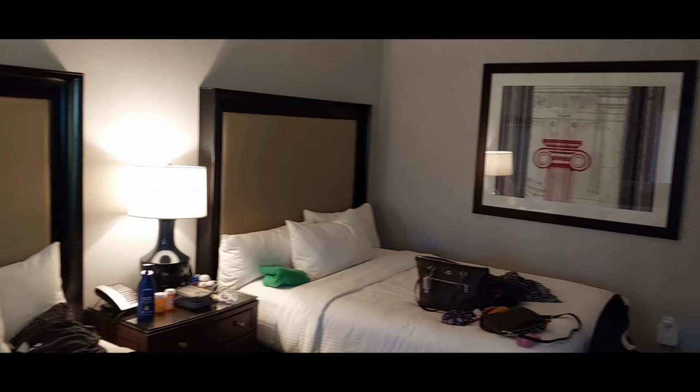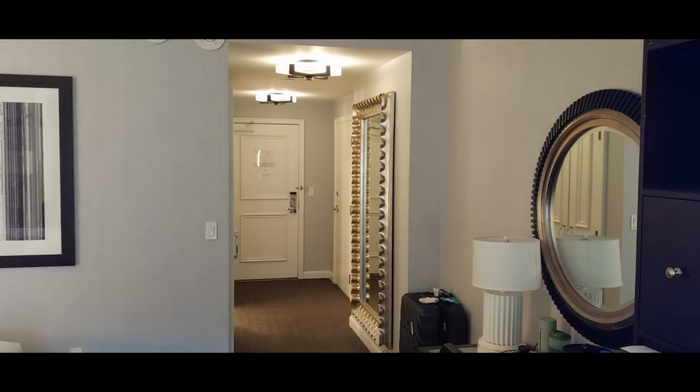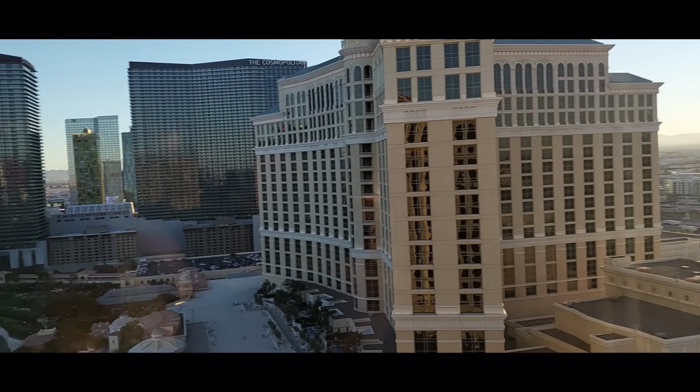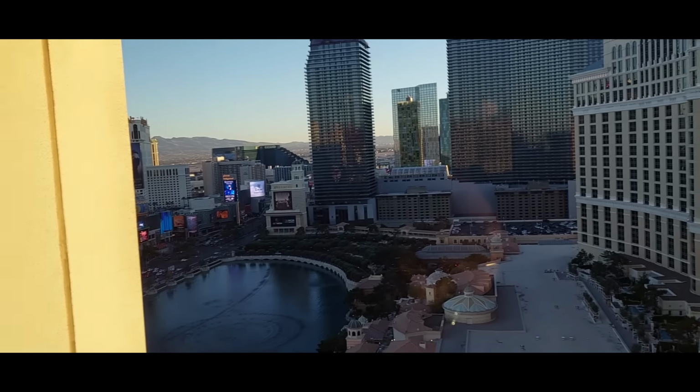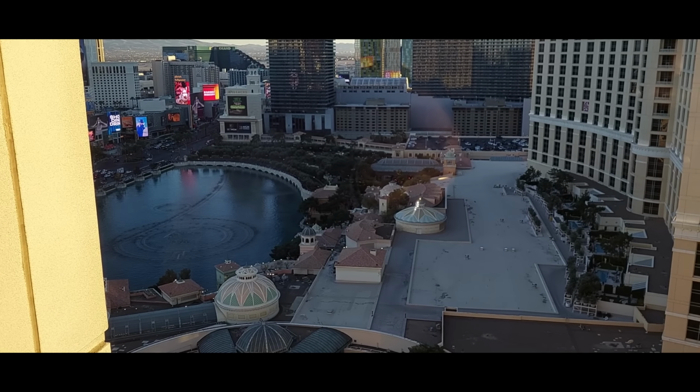Alright. As I might have said before, we also had some family in town hanging out with us this time in Vegas. They were in Augustus also, but they had the two queen. The room is pretty much the same. The only difference is the two queen beds, smaller couch. But let me tell you something, they had the much better view. Pretty nice. Looking at the Bellagio, the fountains.